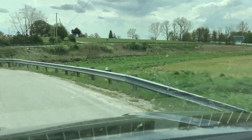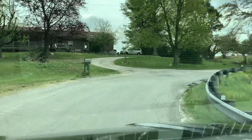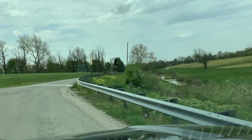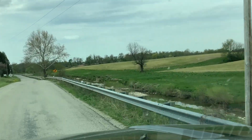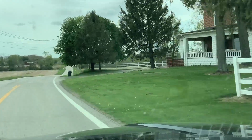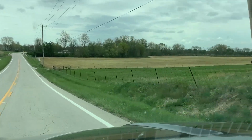Wow, it sure is a beautiful day. It's a little overcast, but that's okay. I don't mind. It's good when the sun isn't baking in your window. It's 68 degrees. That's optimal for me. Anything over 75 is not my favorite. I love these old country roads. This isn't a whole lot different from where I live, but it's really nice. Wow, that was a beautiful house. I love that big old brick house with the white fence all around it.